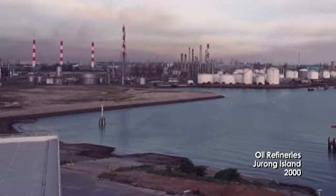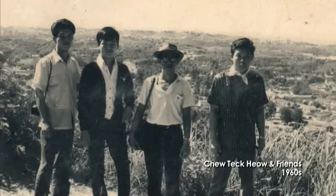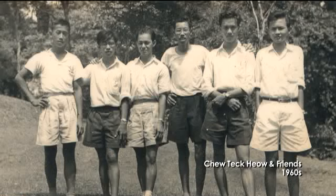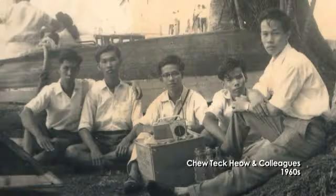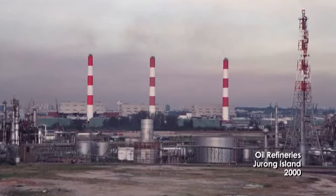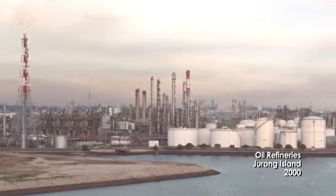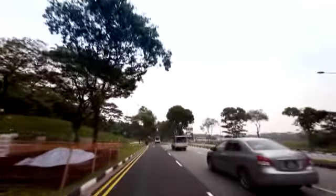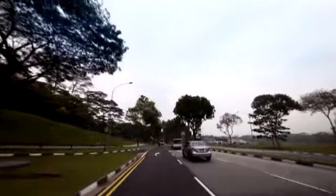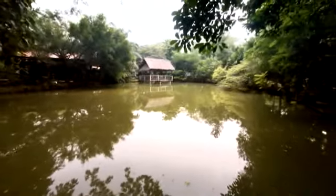By 1973, there were more than 250 factories here, providing jobs for the 51,000 people in Jurong. Singapore was entering the industrial age, and Jurong was truly becoming a land of opportunity. And it even had a place for industries that are perhaps not quite the common sight today.